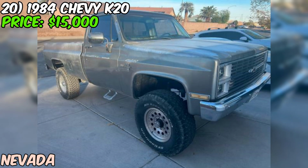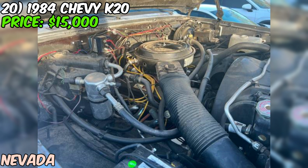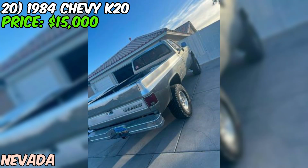This K20's sitting pretty on 37s, BFG KO2s, with heavy-duty leaf springs and Rancho shocks, and you're getting 3 spare wheels and tires. That's a nice bonus. The seller's done some smart upgrades like LED headlights and a steering stabilizer. Now, let's keep it real about the issues. The seller's being super transparent here.